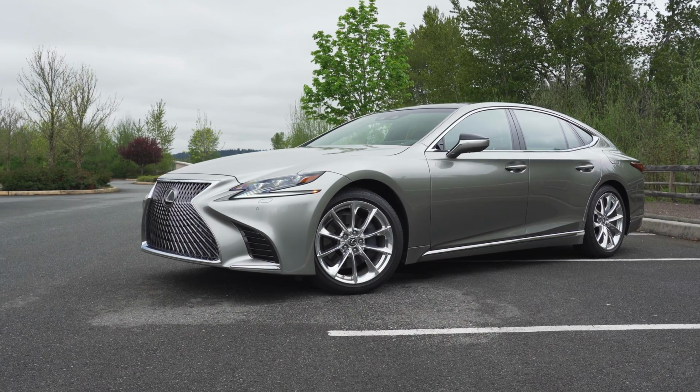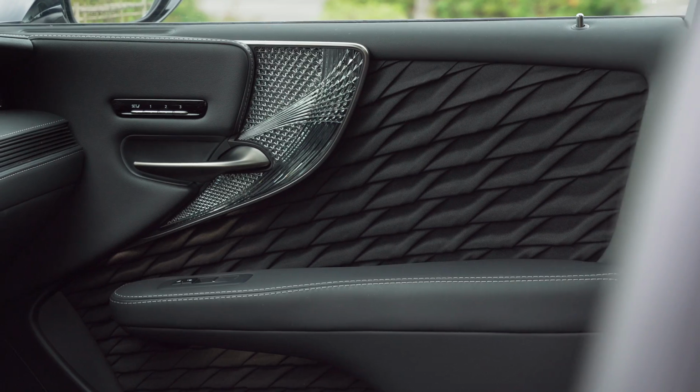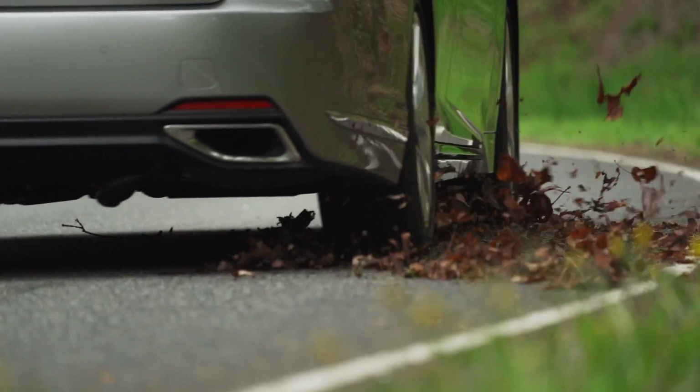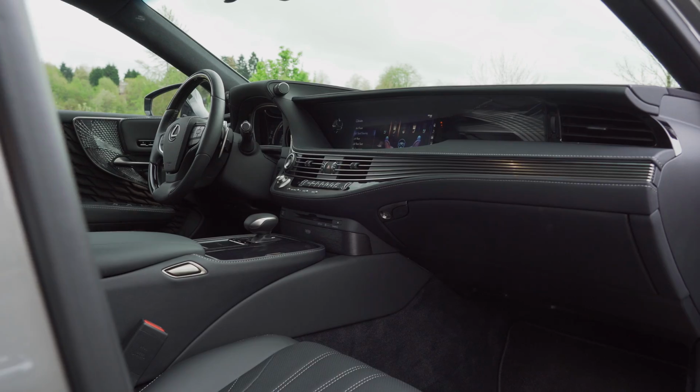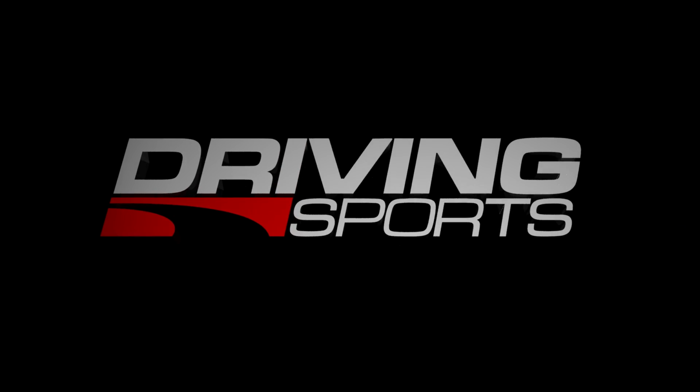The new LS500 from Lexus elevates the large executive sedan with new features, new textures, and advanced all-wheel drive. Can it persuade us to forget the Mercedes S-Class? That's coming up right now on Driving Sports TV.